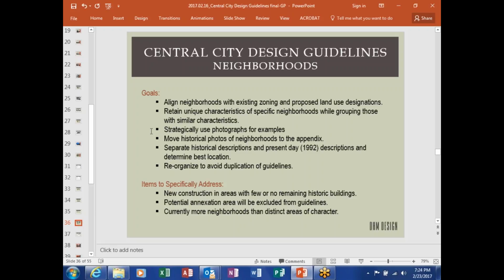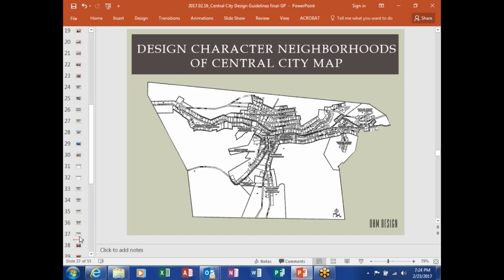Is that a helpful tool to have them actually delineated? Because here's a map of them right here. Do you guys remember reviewing the house going in on Eureka Street? That's what I was just thinking. Yeah.